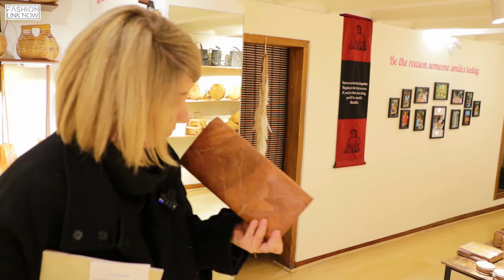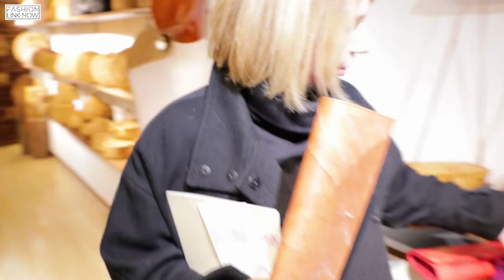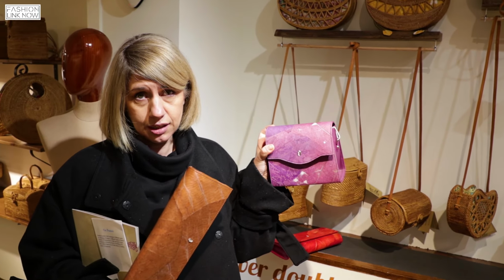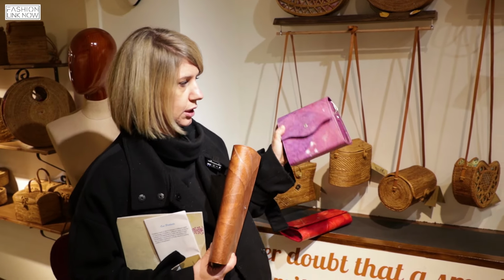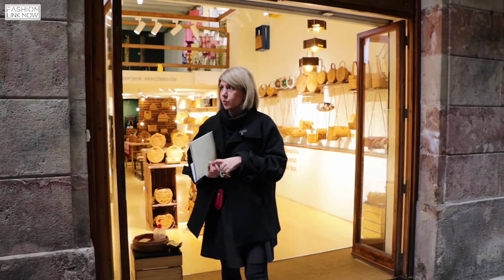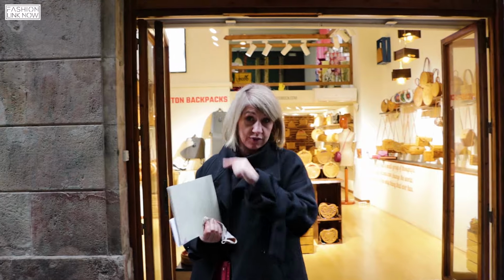Leaf bags. I mean, look at these pieces. Okay, I don't have anything against Louis Vuitton and expensive luxurious houses, but look at this bag. This is amazing. It's very simple and it's sustainable, and I mean, a must-have as far as I'm concerned. I could stay in this store forever because it's amazing and it has a lot of different stuff. So definitely, if you're in Barcelona, this is the place to visit. Let's go.